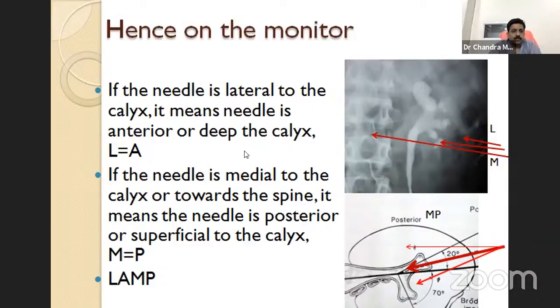Next, sir. So I have shown here LA and MP. LAMP is a very easy way to remember. One thing: this LAMP applies when you turn the C-arm top part towards your head. That is a must. So it is better to remember one thing properly and then go opposite whenever you want to do the opposite.